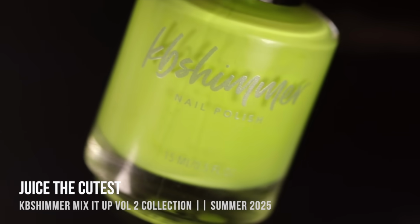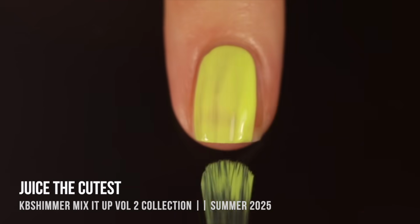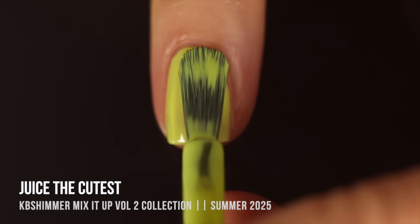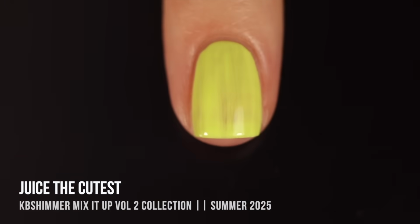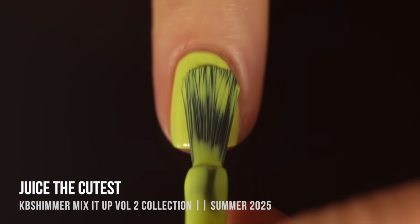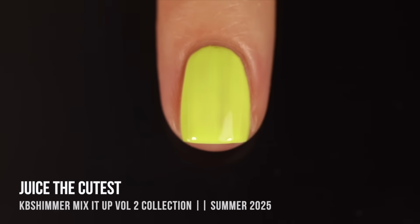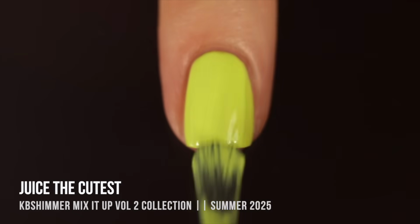And then we have the shade Juice the Cutest, and this one is a super electric highlighter neon pastel yellow shade, and I was so excited about this one. I love a neon yellow, especially when it has a cool tone to it, because for some reason I just think that that flatters my skin tone a little bit better. I love that slightly greenish tinge to it.